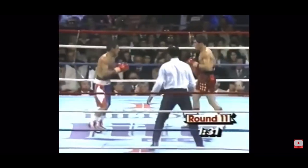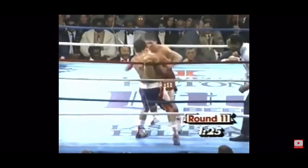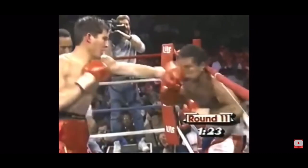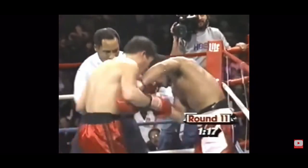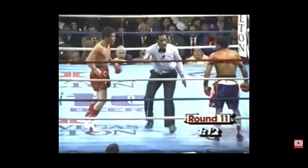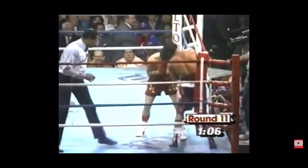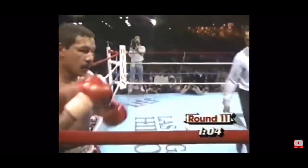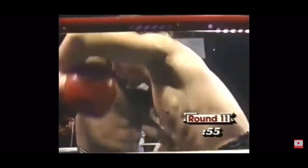11th round. What a war. There goes the mouthpiece. The eye is completely closed now. Which, of course, means that Rosario cannot see the right hand of Chavez coming at all. One minute remaining in the 11th round. And that's got to feel like an eternity.